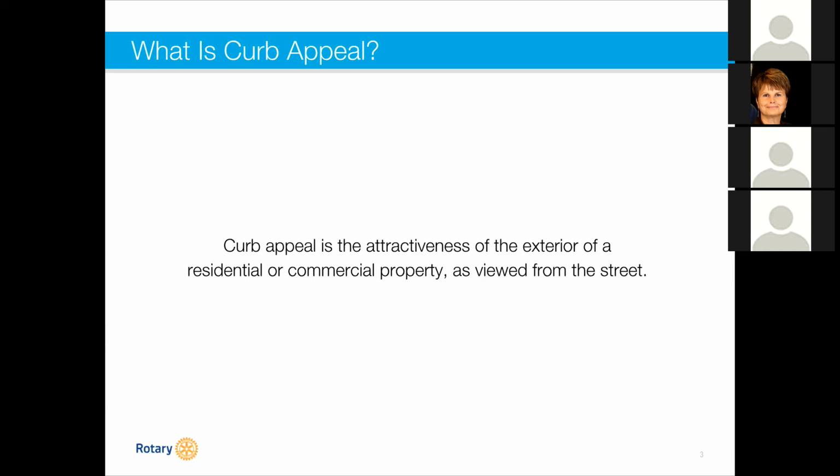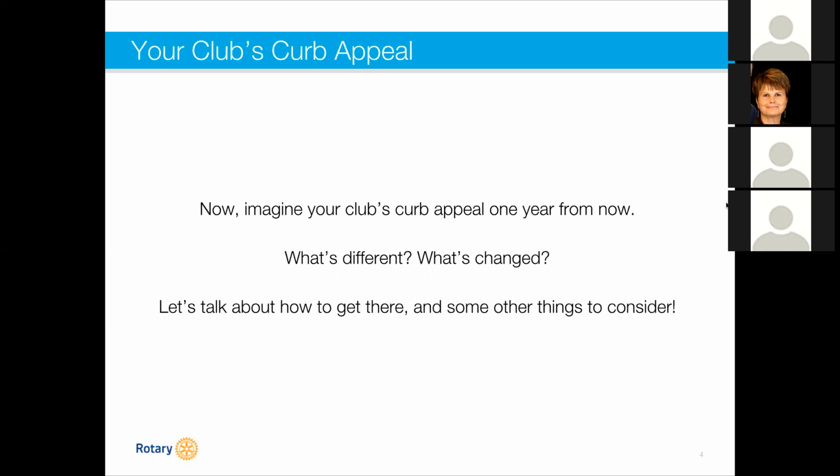Okay, so having thought about what your club's current curb appeal is or maybe isn't, I want you to think about your club's curb appeal 1 year from now, in the sense that you've been able to make some changes, you've been able to have some positive impact, and in your mind, you've increased your club's curb appeal. It's a little bit more appetizing or enticing from an outsider's view. So what's different? What has changed?